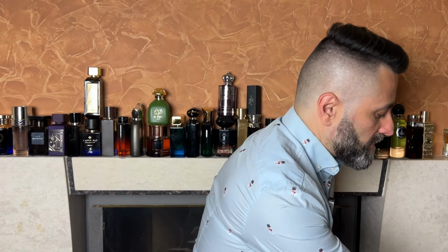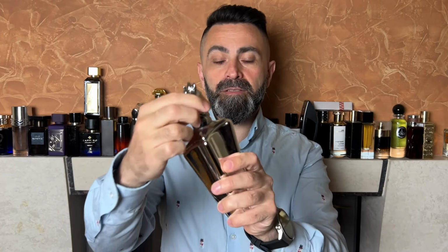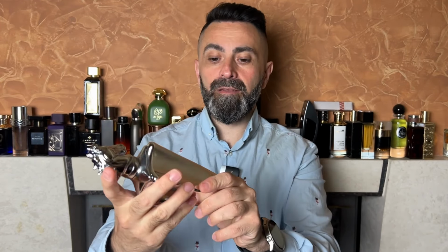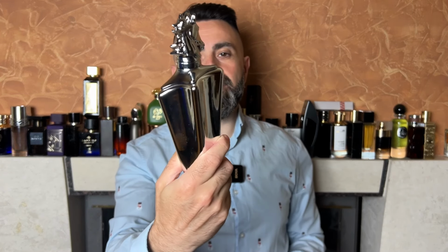And once you take it out, this is how the bottle looks. It has a very interesting, quite unique bottle design. The cap is metal. It's shaped into a sort of horse's head. Again, on the front you have the name of the fragrance and the company. It's a very heavy bottle. Not only is it large, really huge, but also very heavy.